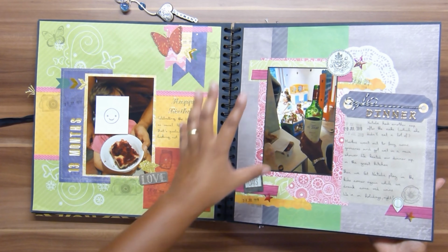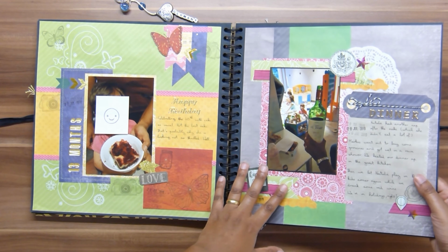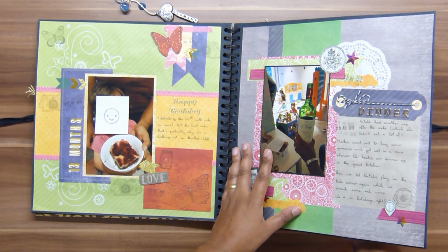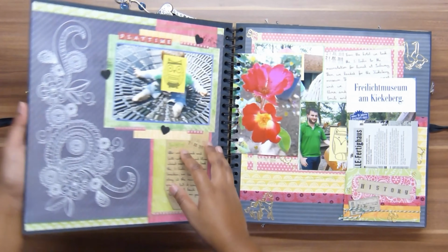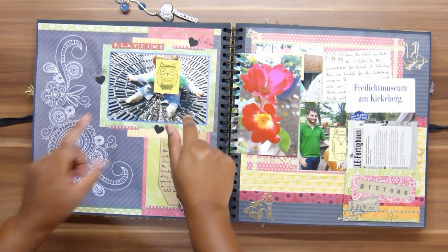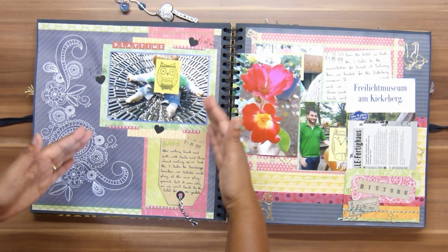The hotel was very, very full, and luckily there was a guest kitchen. I didn't know that before, so we could actually cook our own meals. So we saved some money on that, because I thought we would have to go out every time for dinner and lunch.